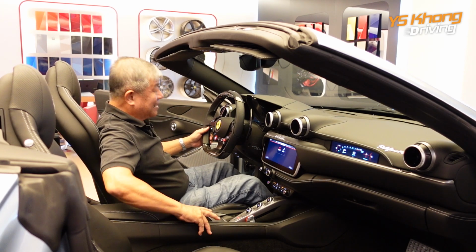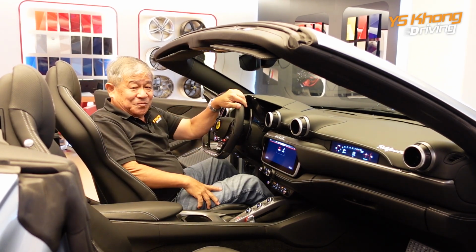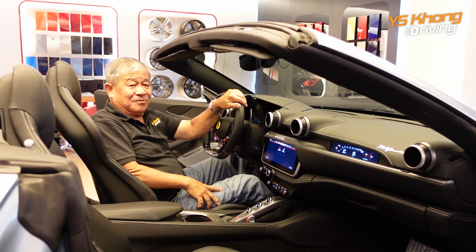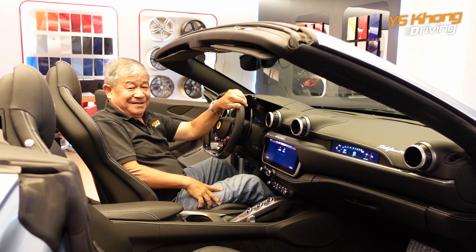All right, guys, I think that's about it for this car. We hope to get one to drive on the road someday, and if we do, well, you'll see this on Genting.